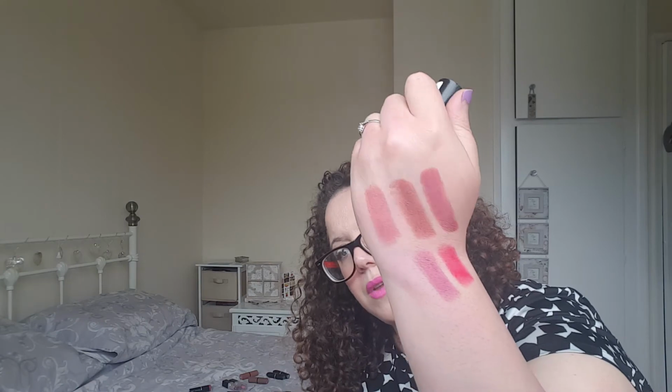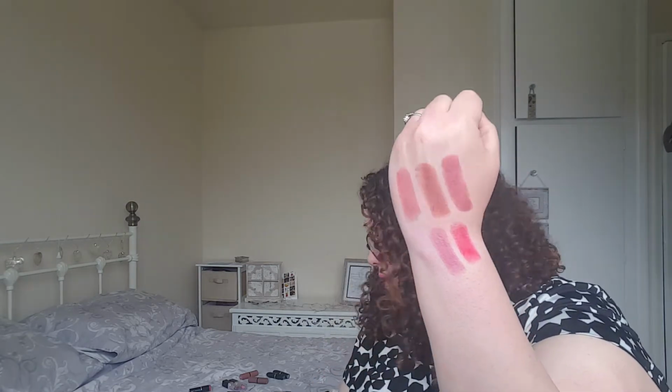Ooh, that didn't twist up very well. Okay, and Shade 2 is like a light berry colour. Oh, that's why it's broken. It's only that bit though, so we might be able to get away with it. I'm going to put that one in with the nudes. That's filling up quite a lot. I never realised I had so many nude lipsticks.